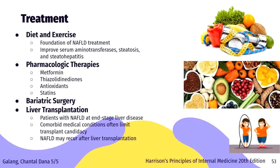For antioxidants like vitamin E, it improves NASH histology in pediatric patients. However, long-term treatment increases risk for cardiovascular mortality. So vitamin E should only be considered as a first-line pharmacotherapy for non-diabetic NASH patients.